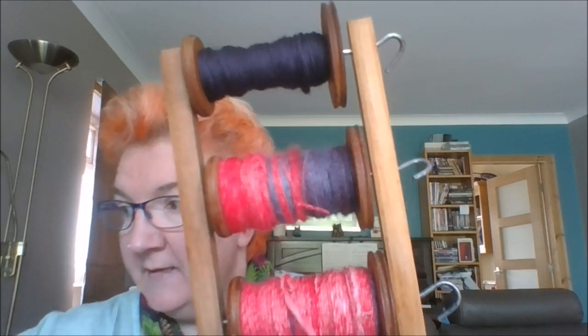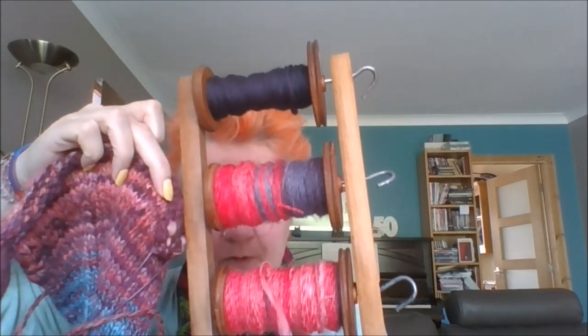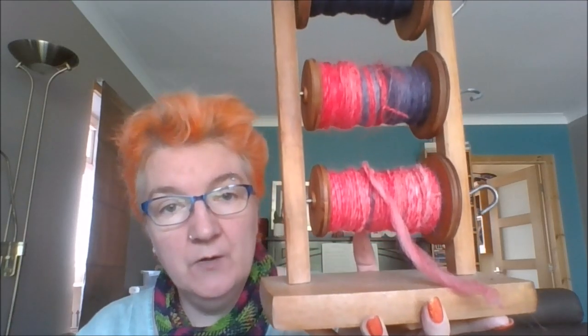So they're going to sit next to this, and then go on to something more red and orange, red and pink, something like that. I don't know. I'll make it up as I go along as usual. So those 2 are spun.